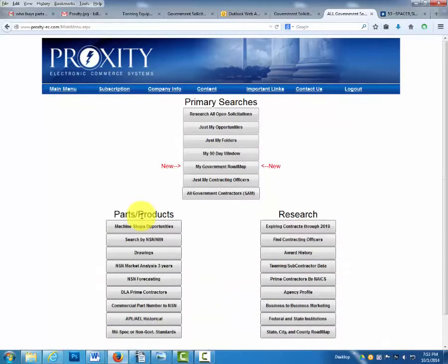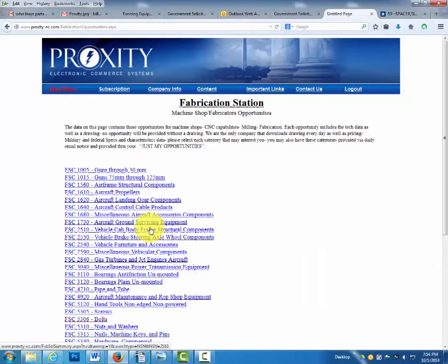On the parts and products side, there are a couple key items here. The first is machine shop opportunities. The opportunities are shown by Federal Supply Class. In this way, you understand how the military acquires items. If the part does not have this data with new purchase forecasting, your organization may choose to devote its time to projects that have a more likely path to success. Again, Proxity is the tool which will assist you to quickly determine a bid or no bid decision.